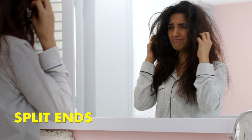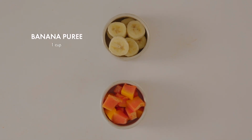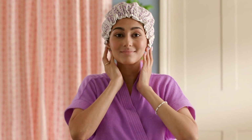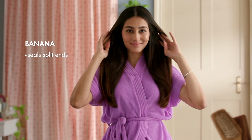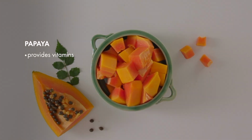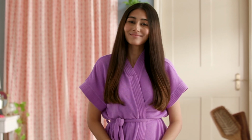Are split ends driving you bananas? We have the perfect solution. Introducing the ultimate mask for split ends, enriched with the goodness of bananas and papayas. Allow the banana to work its magic by sealing those split ends and promoting healthy hair growth, while the papaya injects a dose of vitamins and antioxidants, leaving your locks looking sleek, strong, and split-end free.